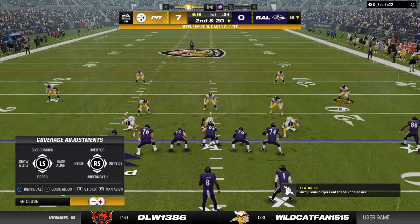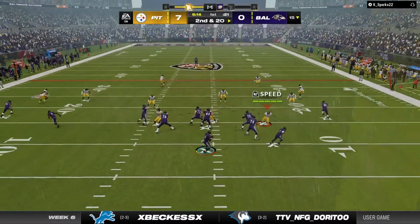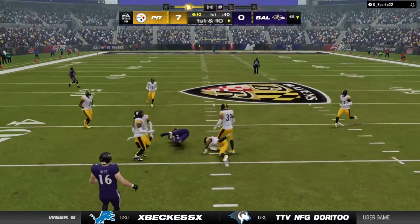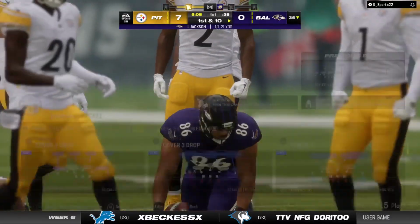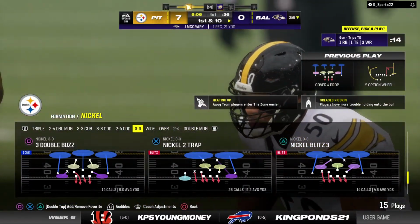2nd and 20. Hey, middle. Make some good plays today. Now it's Jackson. Got a man over the middle, and it's complete. A gain there of 21 yards.